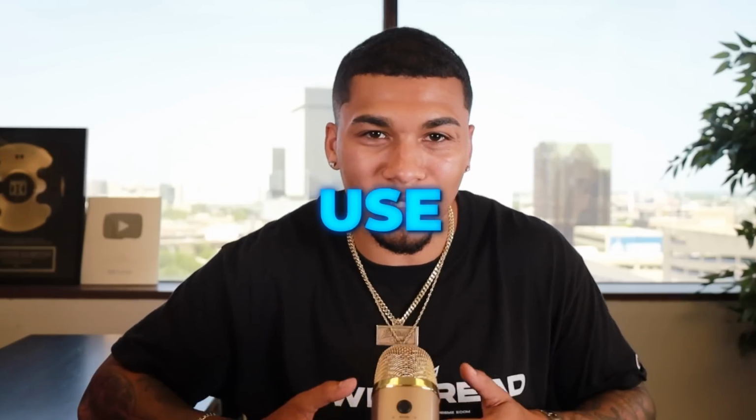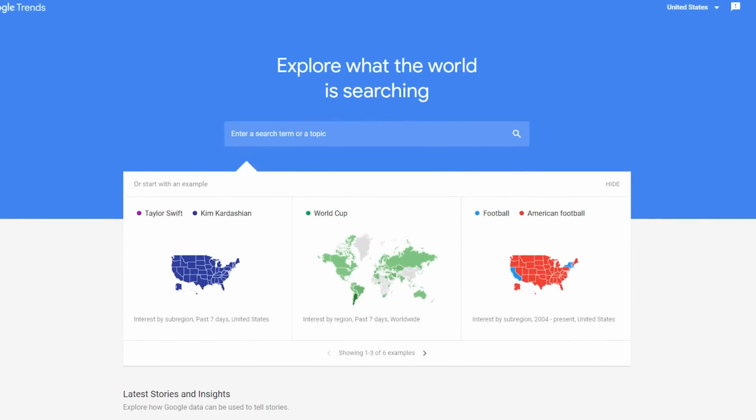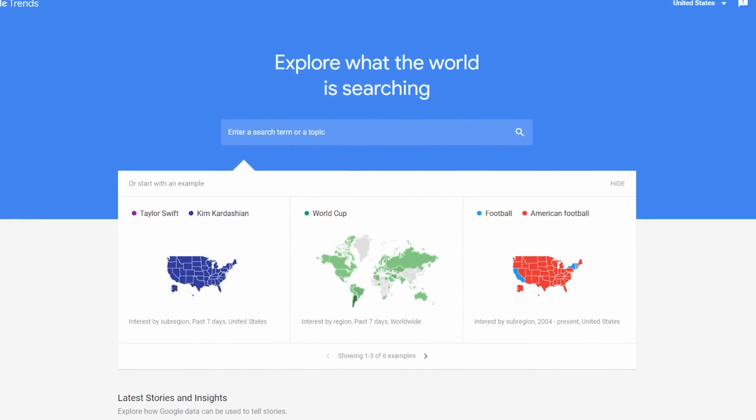And the best way to go about finding a product that solves a problem is to use data to your advantage. Look at Google Trends, think like a shopper, and search different terms to see what's about to be a trending search that you're able to find a product to sell in.